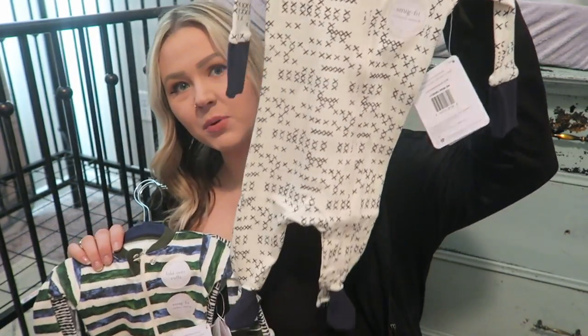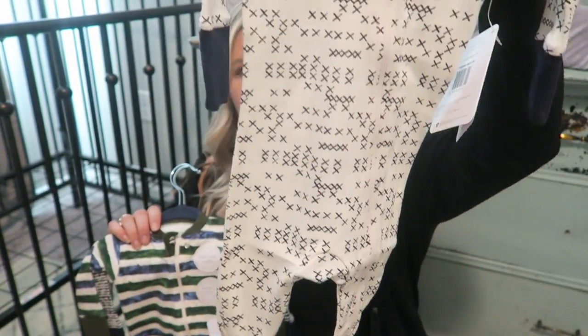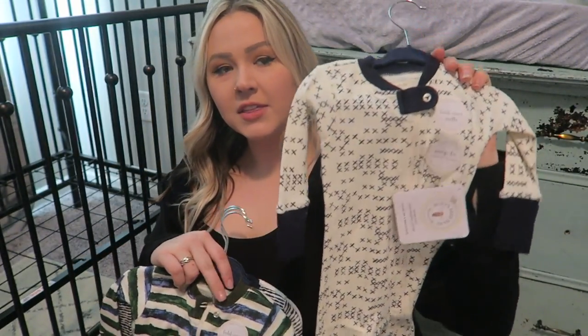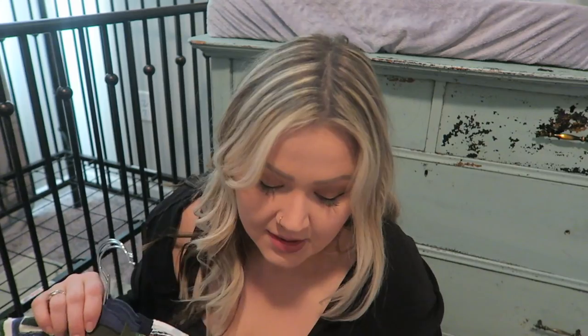These hangers, by the way, I got from Home Goods, although I have seen them on Amazon as well. But lots of the Burt's Bees, you guys. Oh, I love the Burt's Bees. 0 to 3 month, I feel like this is probably going to be more so his size. The Burt's Bees are really thin, and they're meant to fit nice and snug. So if you know you have a smaller baby, I would get the newborn size in the Burt's Bees, because it's gonna fit them nice and snug. They're not gonna be swimming in it.